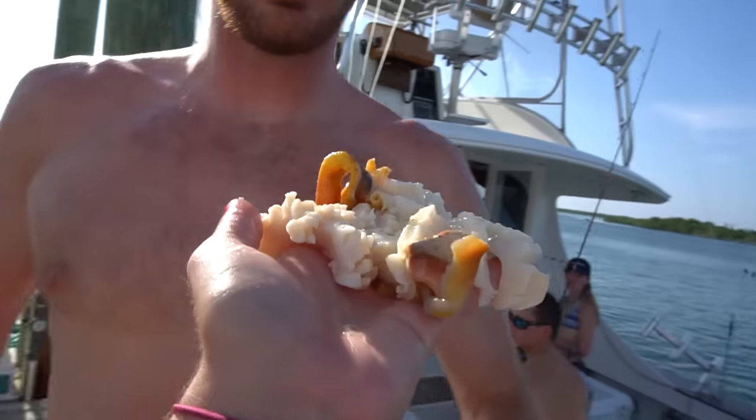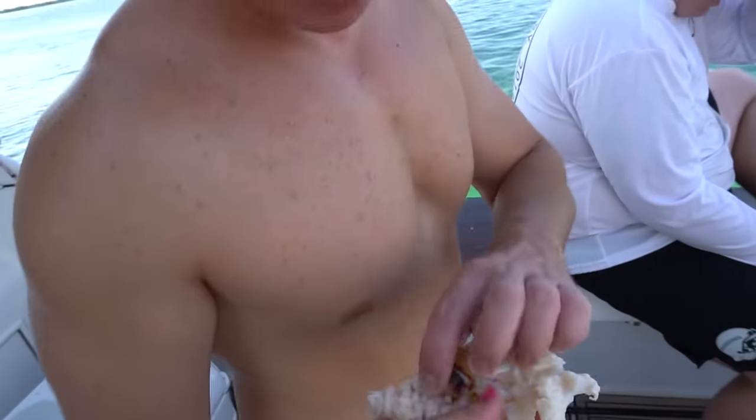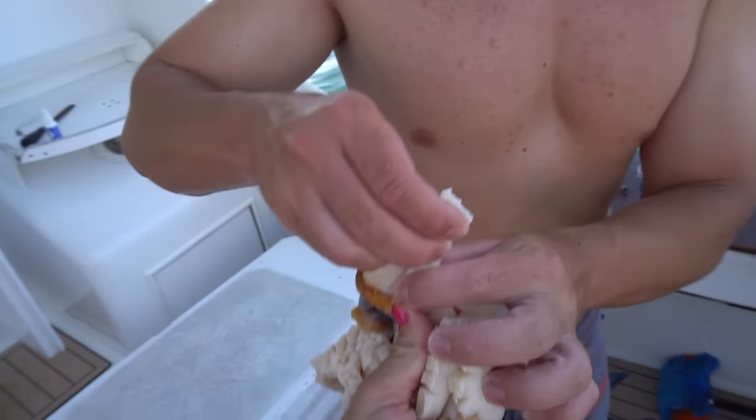All right, try it. Want to just bite it? Rip off a piece. Nice. Good? Okay, it's got lime juice on it. Wait, which one am I trying? Rip a piece off. I prefer this over lobster. Really? I really like conch, yeah.